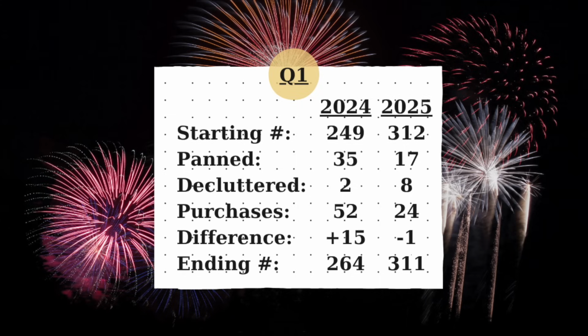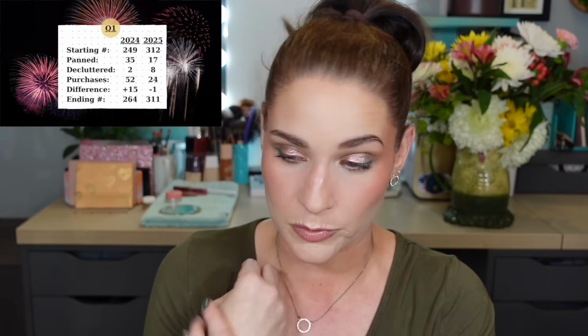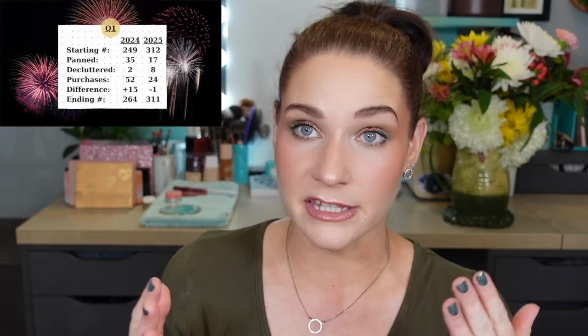Declutters was 2 compared to 8. Out of those 8, 5 of those were my super shocks. So again, we're kind of on par with decluttering if I take away the super shocks. The purchases though, in 2024, I purchased 52 items in quarter one. I know that 13 of those were the e.l.f. Jelly Pop primers, so I get it, but I purchased 52 items quarter one of last year compared to 24 this year. And also looking at the comparison, I was up 15 products last year where I was down 1 product this year.